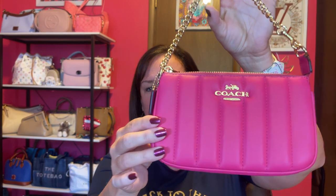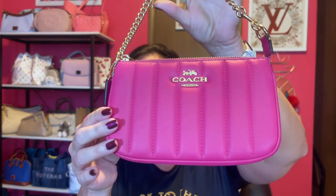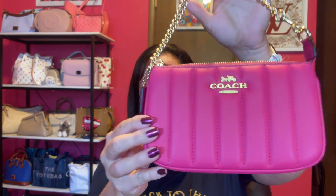The gorgeous bold pink Coach Nolita 19 in the Napa leather with the gold chain. I also showed this on my Barbie video. If you haven't watched that, check it out. Barbie showed up. But anyway, that's not what this is about. I got a Coach haul, and this was part of that haul, so that's why I'm including this bold pink. It's so pretty.